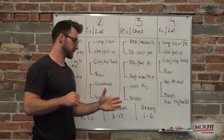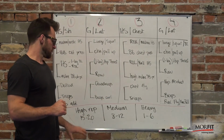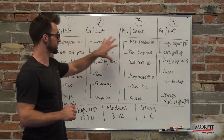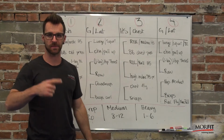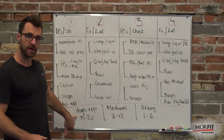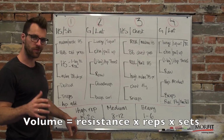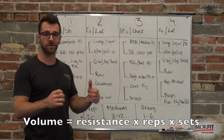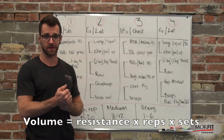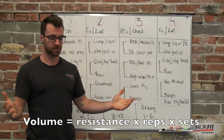The other part that factors in here is that I'm doing a daily undulating periodization. So every workout for a muscle pair will be a different rep scheme, and I just roll through them. So I'm doing a high rep day where my goal is to accumulate a lot of volume. If you remember from before, volume is what we get when we take the weight that we move, multiplied by the number of reps, multiplied by the number of sets. We times all those things together and we get some number.